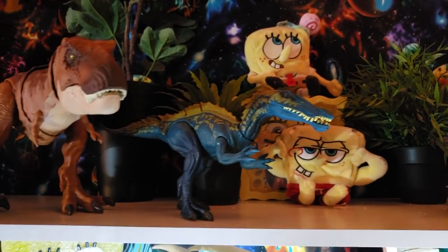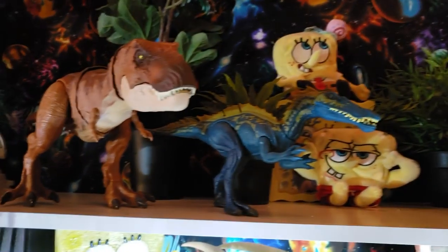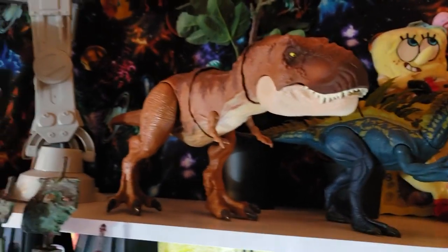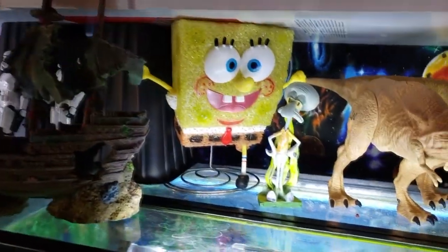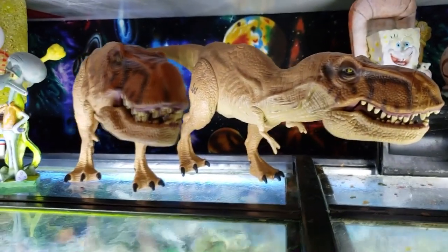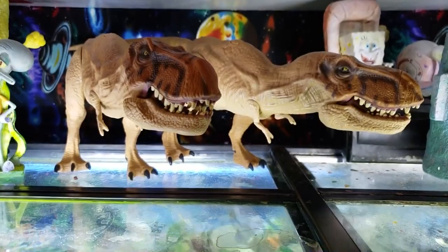And of course, as we move along here, got some more SpongeBob, and there's some more Jurassic World Fallen Kingdom dinosaurs. Really, really awesome. I think that's Baryonyx back there. And then of course there's the T-Rex. I think that's the Chomp and Stomp T-Rex. Very, very cool. Got another pirate ship, some more SpongeBob, there's Squidward. And then of course there are these T-Rexes. These are actually from the original Jurassic World movie that Kenner had that line.